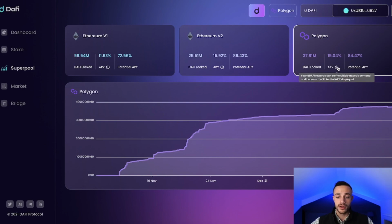We can read that your Dafi rewards can self-multiply at peak demand for the network and become the potential APY displayed. So that is the algorithmic model that I was talking about before. As network adoption grows, the reward rate, the APY, grows as well. So it rewards people who stick around and want to see the network actually survive and thrive in the long term.